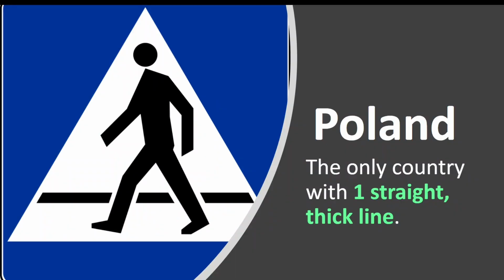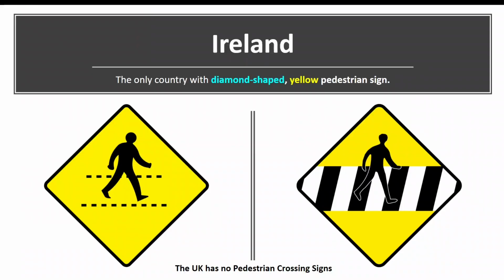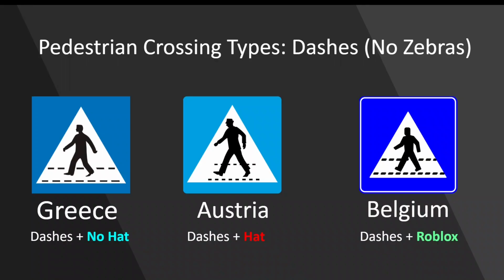For me, the most distinctive pedestrian crossing sign is Poland's. This country will only have one straight thick line, and you can't find this in any other country. Iceland is also very unique, and it is the only country with the yellow triangle. Also, Ireland is the only pedestrian sign that is shaped like a diamond, and that is also yellow. But be aware, the UK does not have pedestrian crossing signs, so if you do see diamond-shaped signs, it could only be Ireland. Let's begin with pedestrian crossing signs that have dashes.